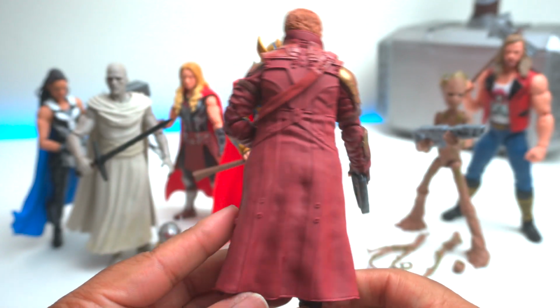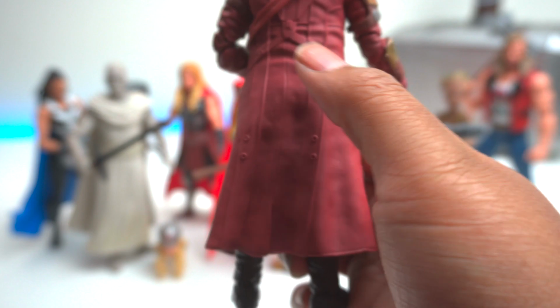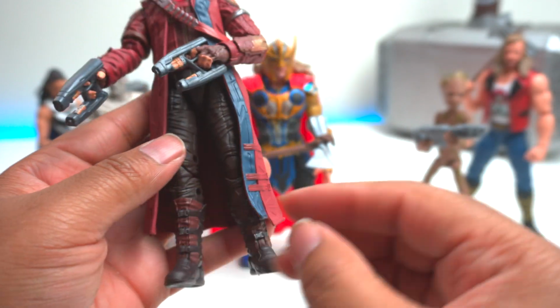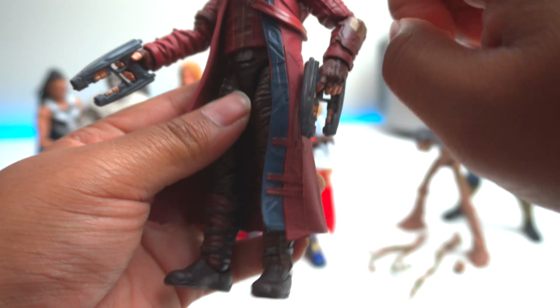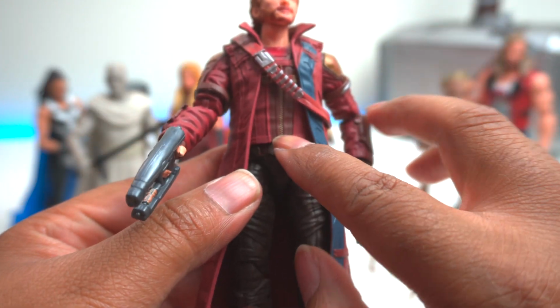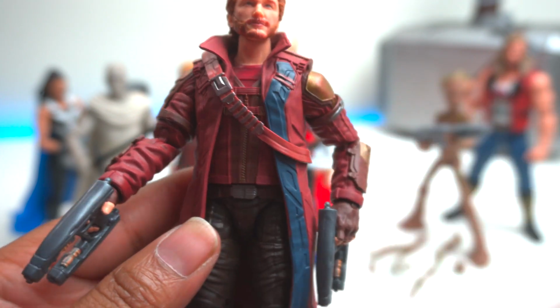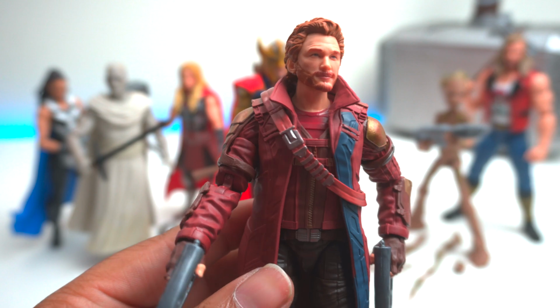Turning to the back, nice robe, love that. And you've got detailings all in there, all of that beautiful Guardians of the Galaxy vibes. I love the blue stripe here on the coat. Love the little zippers painted gold, and the gray little pieces on his little sash there.